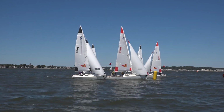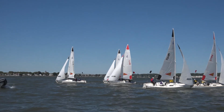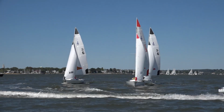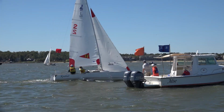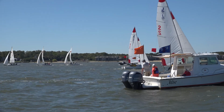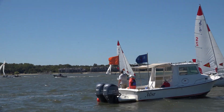The first team to round was AYC. The second team to round is AYC, so this looks pretty strong. And actually in the 4th position is AYC as well. So Newport Harbor has some work to do to get back in this match. And here we are, folks, the lead boat in AYC taking 1, 2, but a 1-2 combination is enough to win this match for Annapolis Yacht Club.